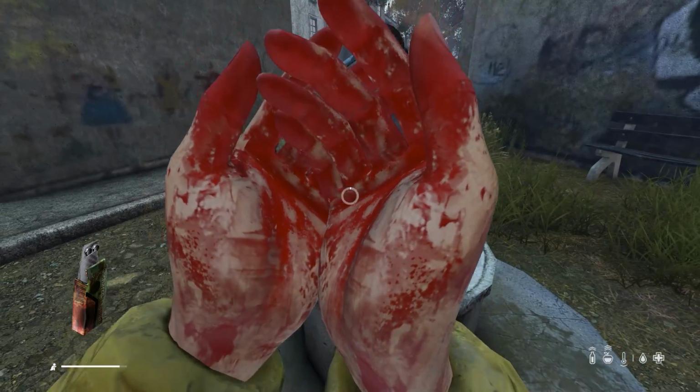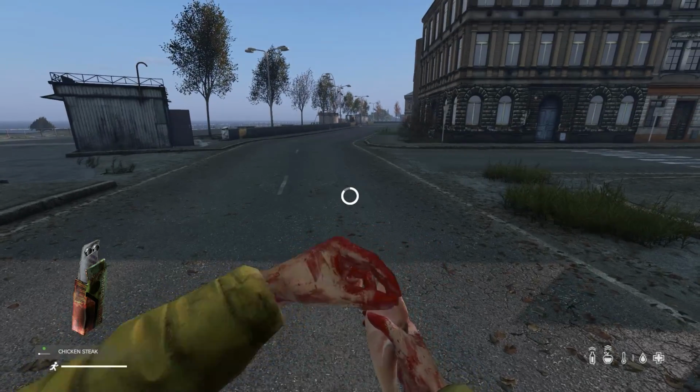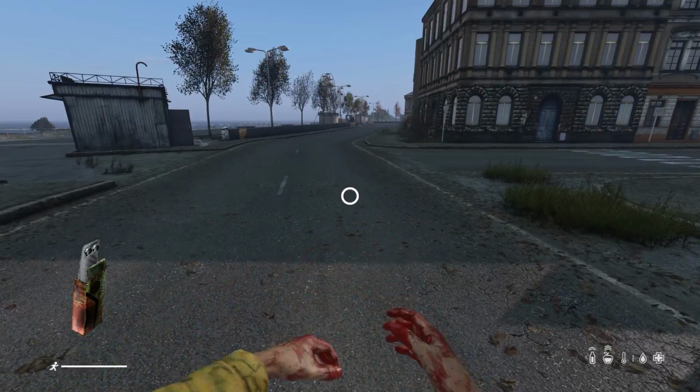If you can't hold down any food or drink, you most likely have food poisoning. This is caused by eating or drinking with bloody hands or by consuming raw meat. Side effects of food poisoning are vomiting.